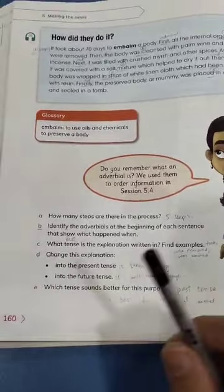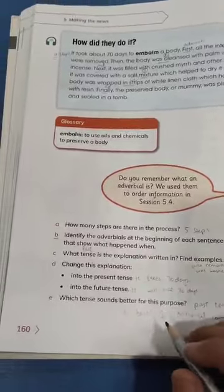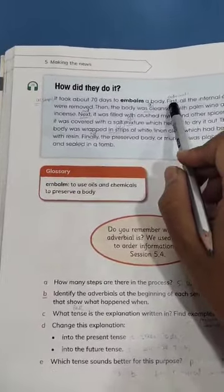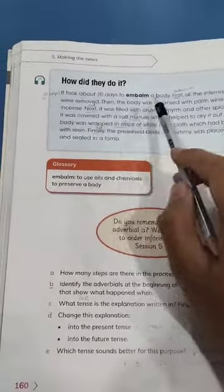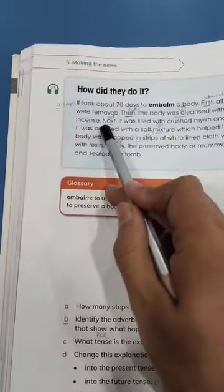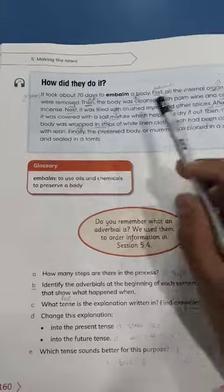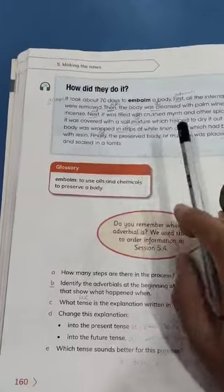Identify the adverbials at the beginning of each sentence that show what happened when. So let's take a look in the text and find the adverbials. The first adverbial is First, because it is about what we have to do in the beginning of the process. Then is also an adverbial. Then next is also an adverbial. After that is also an adverbial. Then is also an adverbial. And finally is also an adverbial because it tells us about what to do when.